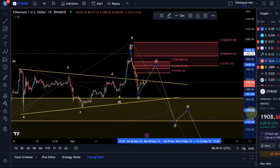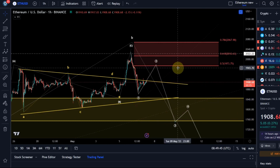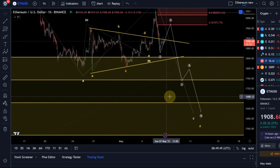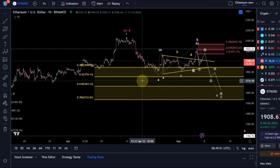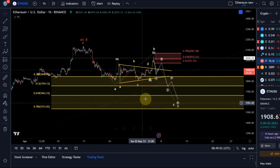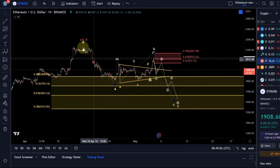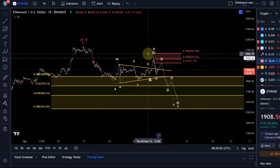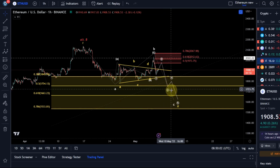So that's what I'm observing, and as soon as we have a more or less confirmed top in place here for the wave 2, I will then also be able to highlight the targets to the downside in more detail. At the moment, nothing changes to previous videos. Yeah, we still have the typical Fibonacci extensions. If you take the length of the A wave, compare it to the length of the C wave, it doesn't look finished yet, so it should go down a little lower if this is the correct count.